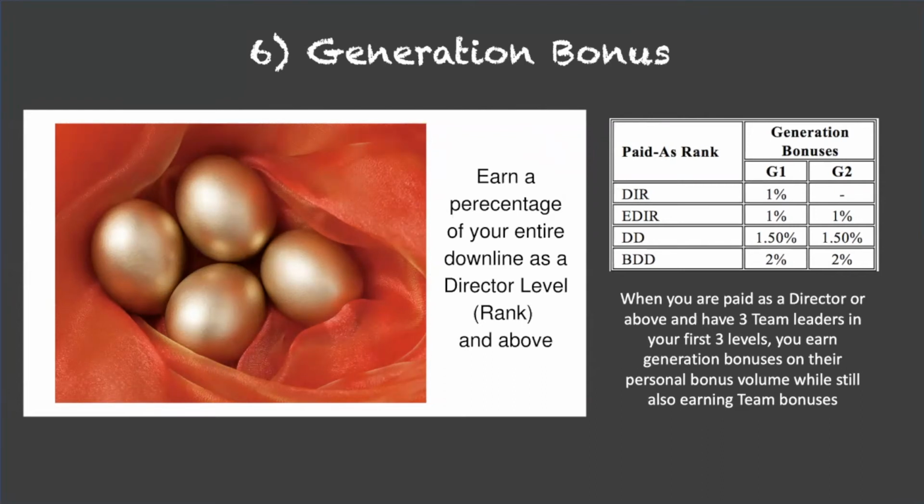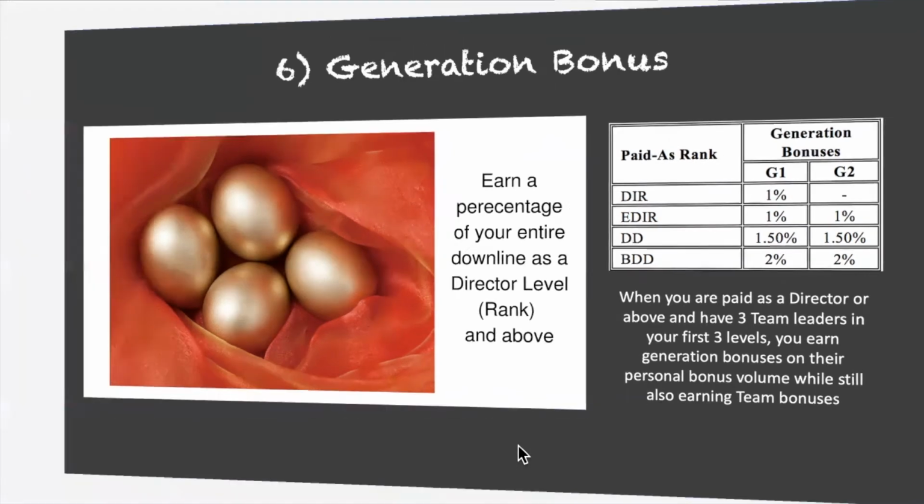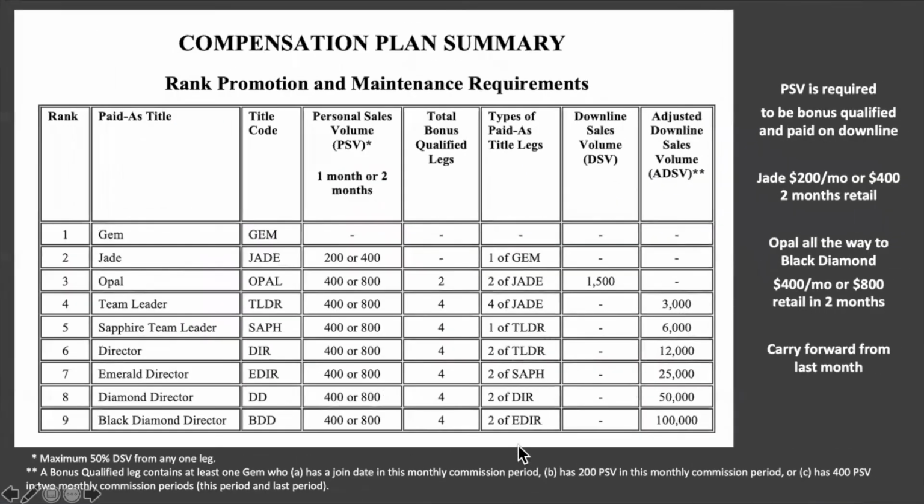And then as you rank up further as a director, instead of 1 generation bonus, you're going to get 1 + 1, so 2 generations, and then 1.5, 1.5, 2, and 2. So we are a young company. We are not there yet, but we certainly have people that are on their way to becoming these levels and getting their generation bonuses. Here's what a compensation plan looks like from the promotion and maintenance requirements.